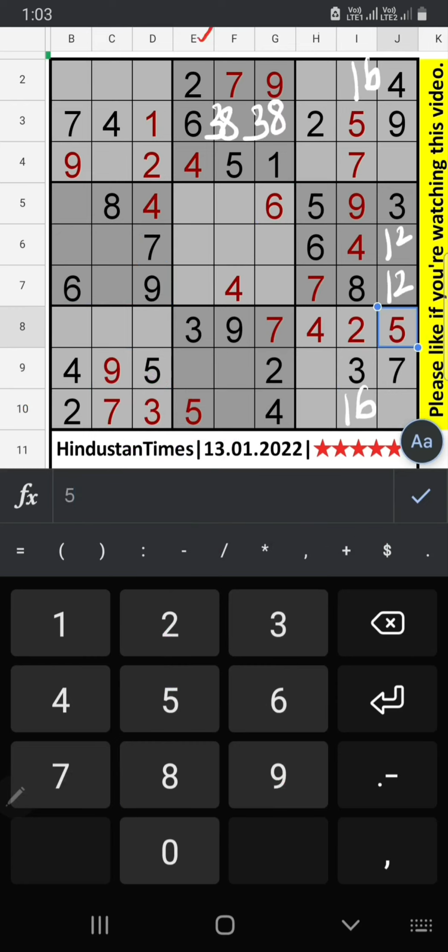Column E and column H, we have 6. So 6 can't come in these cells. Then 6 is confirmed here. 9th row, only 2 numbers are remaining, 1 and 8. We will confirm later.